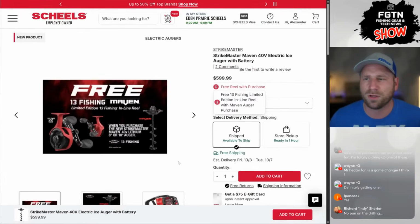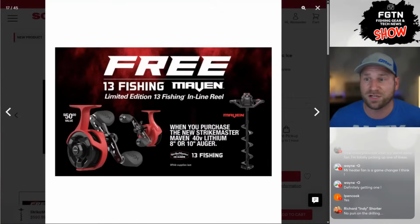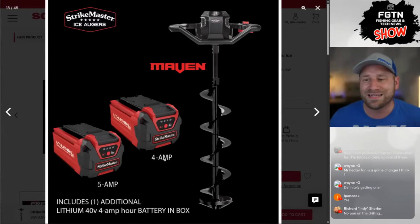Wait for an ice show. But if you want to get it, buy it at Shields because you get a free $50 inline reel with it. I mean, why would you not do that? But this puppy right here includes one additional lithium 40 volt, 4 amp hour battery in the box. So it's advertised on the manufacturer's website as having the 5 amp hour battery, but it does come with a second battery. This is what I heard.